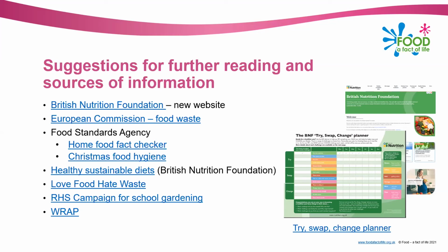I also thought it would be a good idea just to mention food safety and thinking about using leftovers and minimising food waste but being safe about it. And the Food Standards Agency has got a very good area which is all about the home food fact checker, and it talks about the safety of reheating food and the time in which you should reheat food, particularly things like rice and meat-based products.